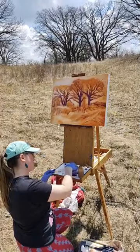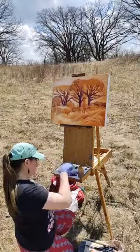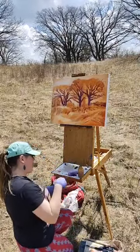So this broadcast, I got a little bit of paint right underneath my easel. That's okay. I'm just going to scrape it off and have it rejoin its paint brethren.